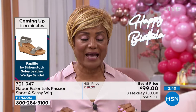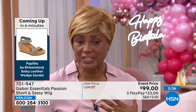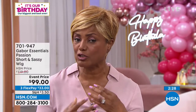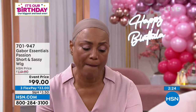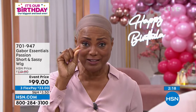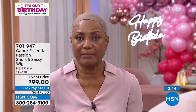And I love the fact that it's so breathable. I love the fact that the wigs are so versatile. Like just now, you see how I just tucked it behind my ear? And you really cannot even tell the difference. I love that they look so natural and real. And I don't have to mess up my hair by dyeing it. And I can let my hair grow. I cut it off that small and now it's about like that. And I can just wear the wigs and let my hair grow.